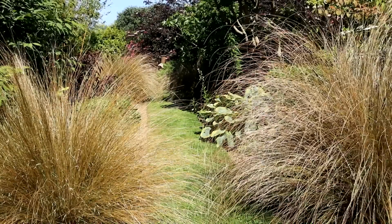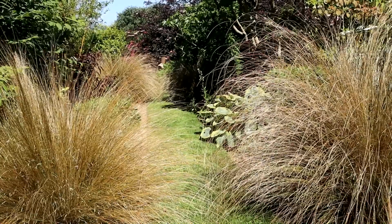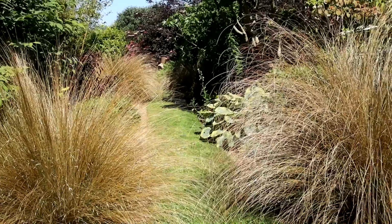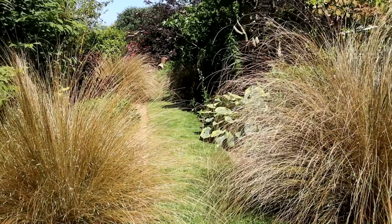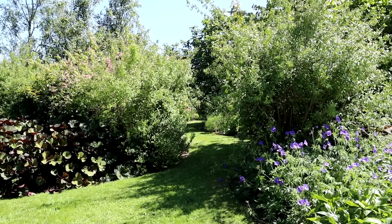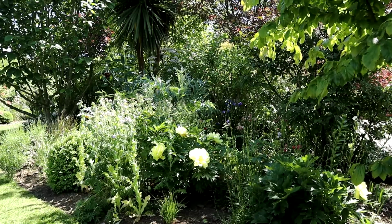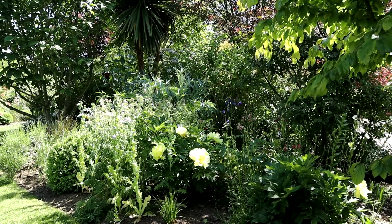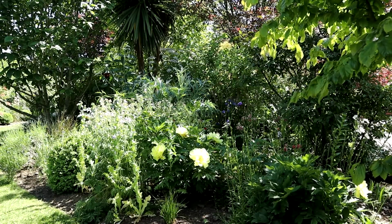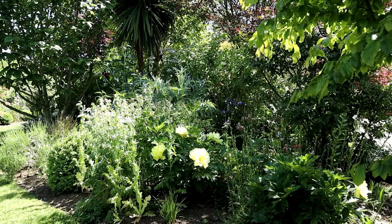And down here, through another little side path, you can see hostas and Martagon lilies and grasses. So let's go and have a look at the intersectional peonies. And here's the bed with some of my intersectional peonies. I tend to have favoured yellow in here, but the star of the show is the one known as Bartzella.